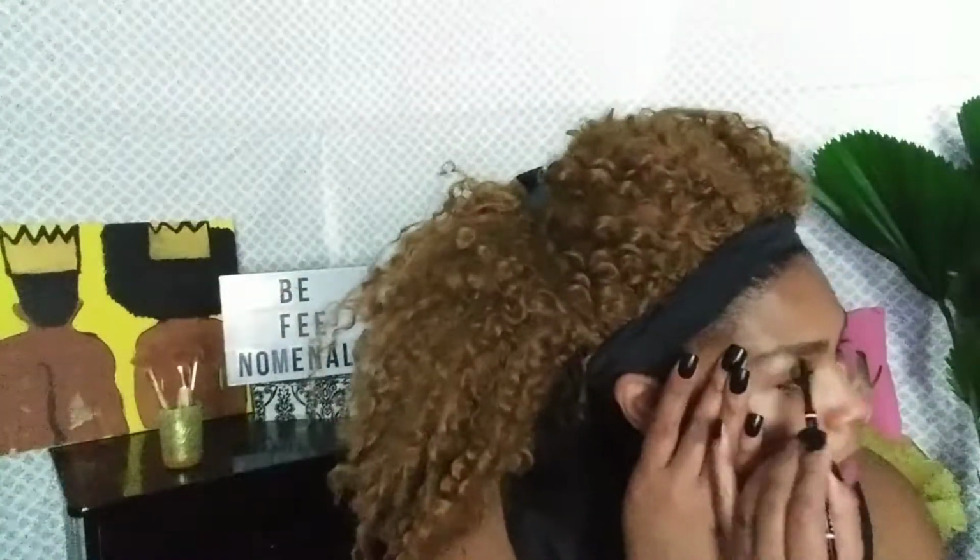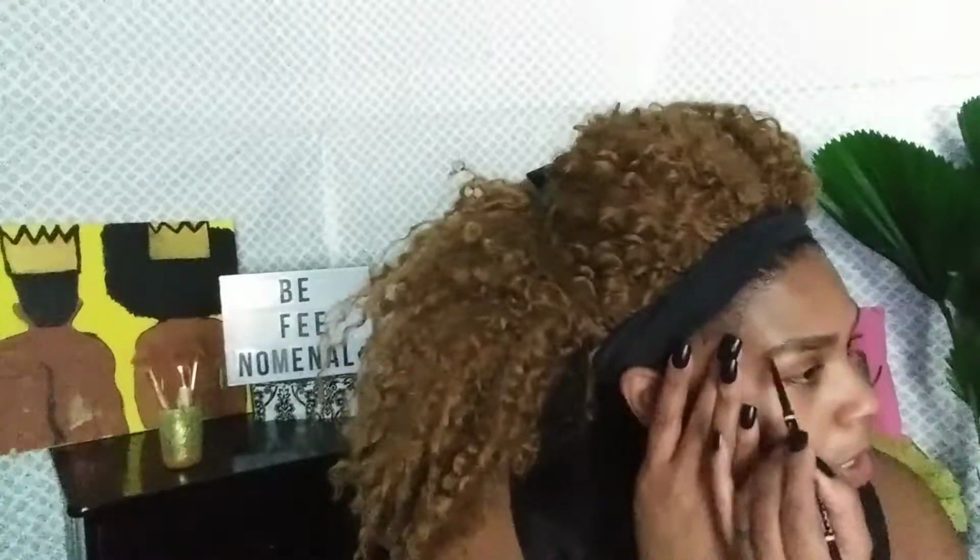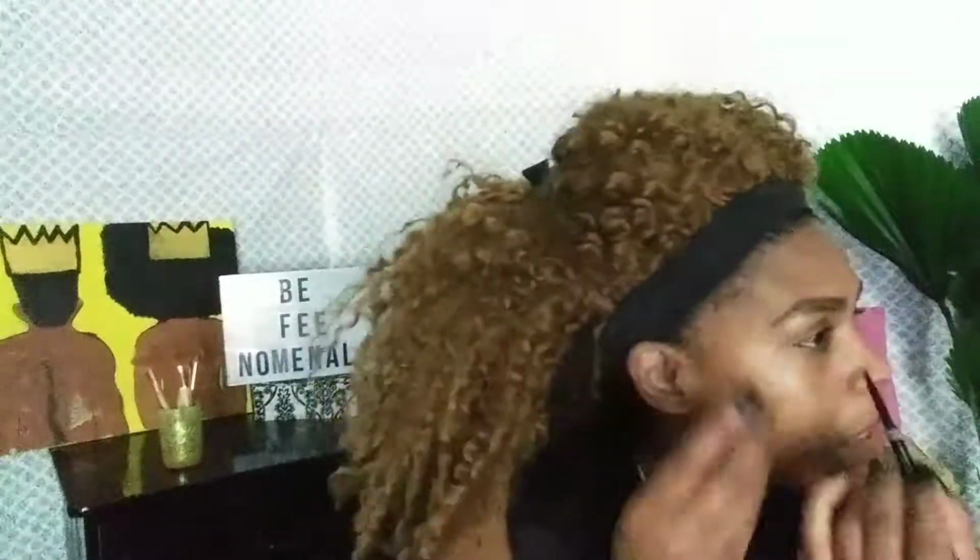Eyebrows. We use NYX Micro Brow Pencil and also NYX Tinted Brow Mascara, both in the color Expresso. Cleaned up my eyebrows with the LA Girl Pro Concealer in the color of Warm Honey.